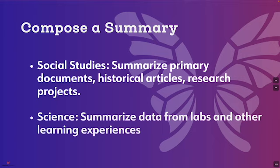Science is another area where summarizing is super helpful. It helps students break down complex information into smaller, easier to understand pieces, which makes it easier to learn and to recall and remember. Students can then summarize the data from their lab experiments to form hypotheses, use online tools to summarize texts or articles, or even create presentations to show what they've learned about different scientific concepts.